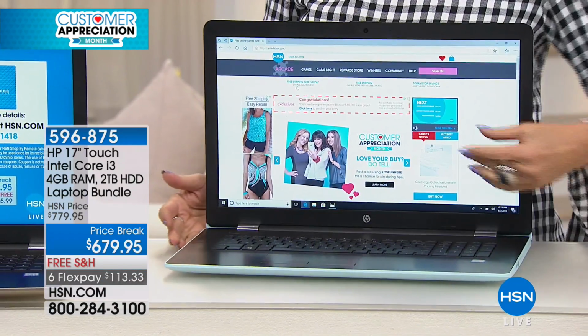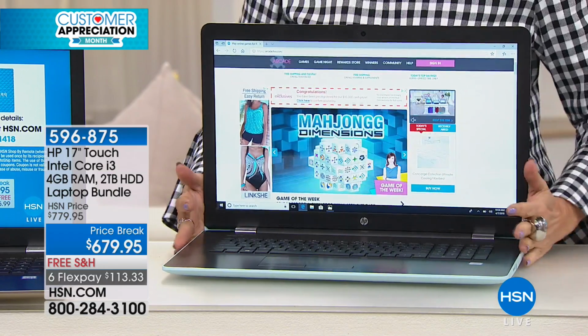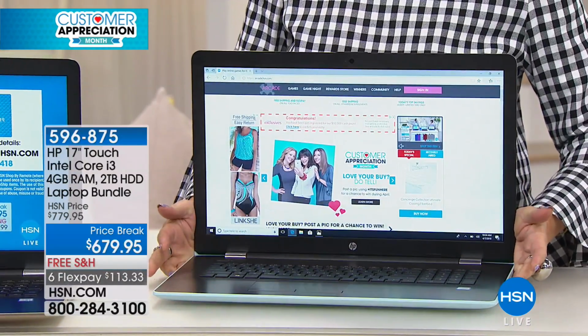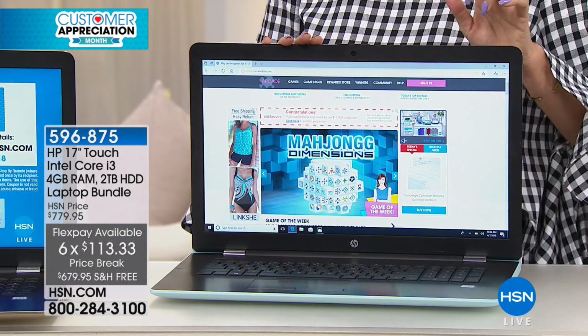Not only is it 17 inches, but look what else. It's touchscreen. You get touchscreen. You get that huge keyboard with this, but lightweight. And look at the price break we're doing today, taking $100 off, free shipping and 6 flex payment.